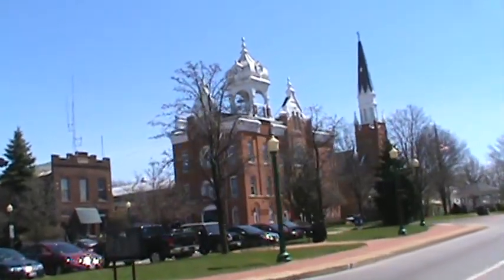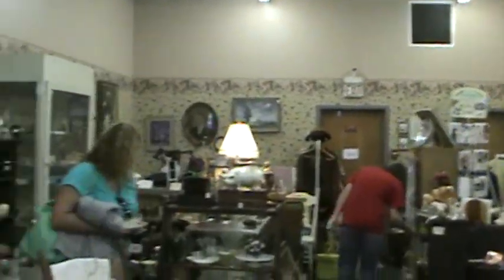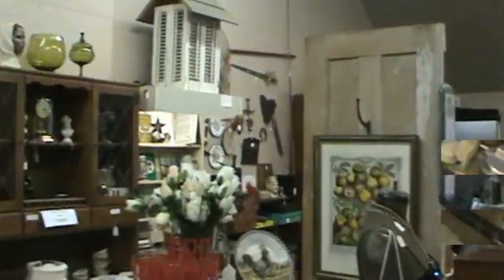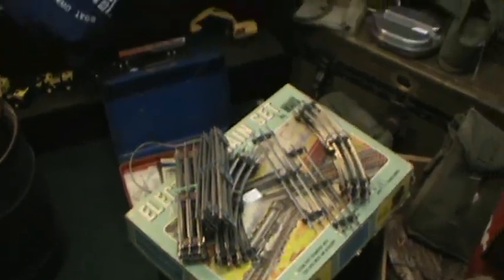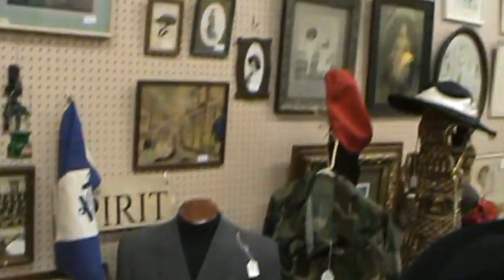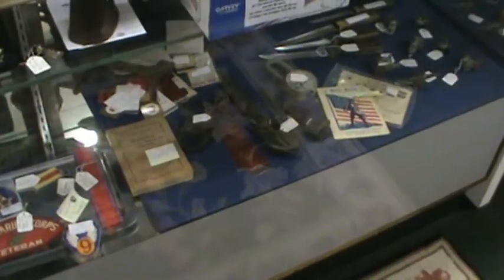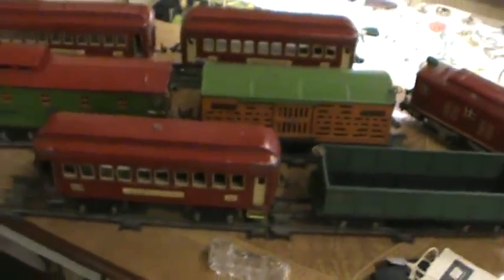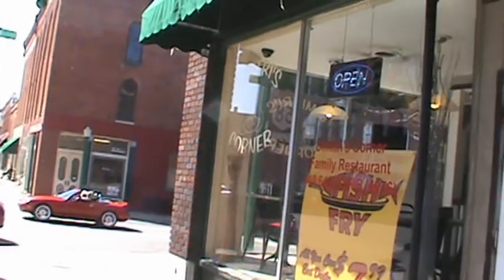After lunch, we went into the Blackriver Antiques store to check out what they had. They had a lot of cool antiques around there. They also had some old model trains there as well. They also had some railway memorabilia there too. They also had an old standard gauge train set for sale as well. It's okay.